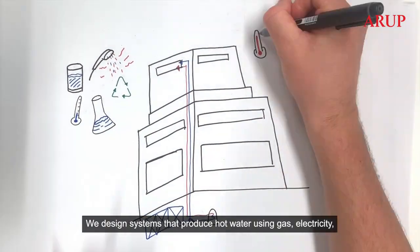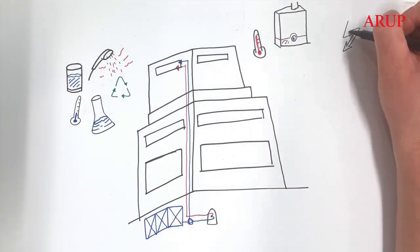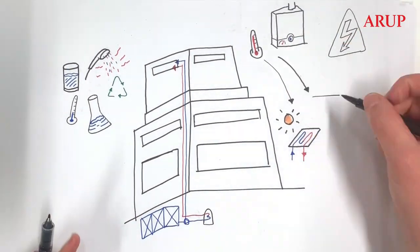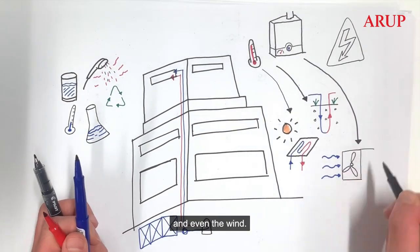We design systems that produce hot water using gas, electricity, the sun, the ground, and even the wind.